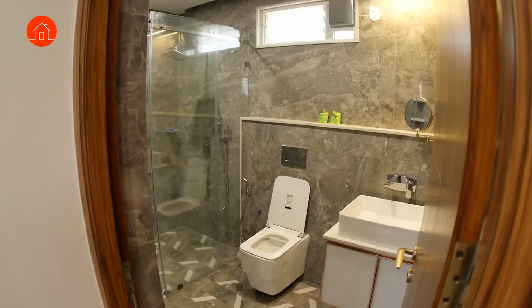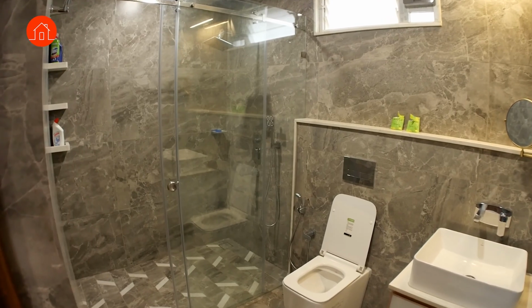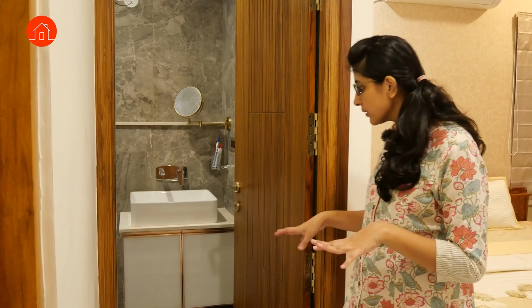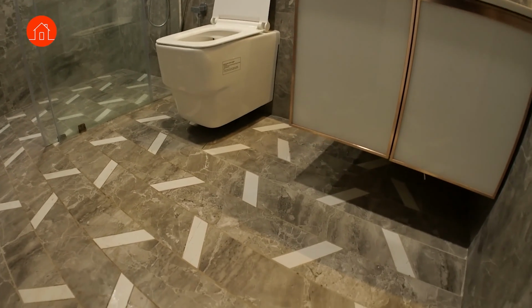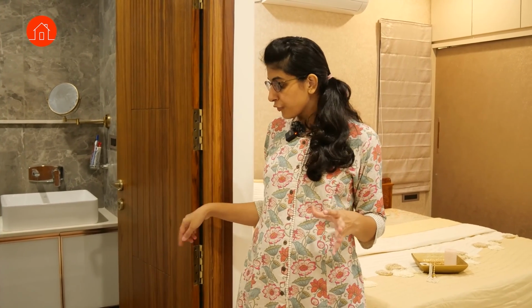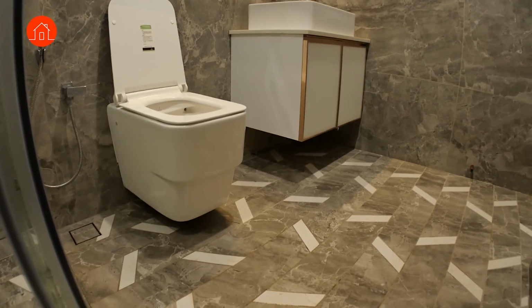Now I'll quickly show you how we've used the same color palette in the bathroom here. So one very interesting thing about this bathroom is we've again got the beige tones here. We've used a lot of white inlays with the beige tiles, and the reason the pattern that we have used on the flooring is this way is because their parents are old and we wanted them to get a lot of grip while they move in and out of the bathroom. So we have used very small tiles with a lot of grouting so that there is more grip, and the pattern also looks really rich and beautiful for this bathroom.